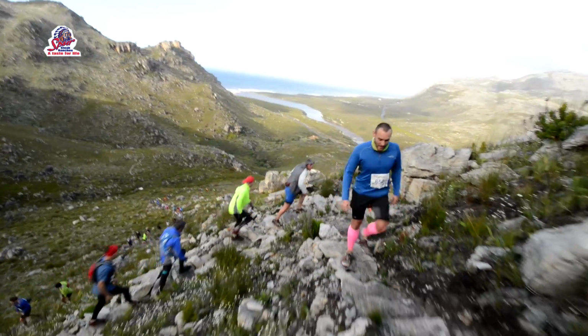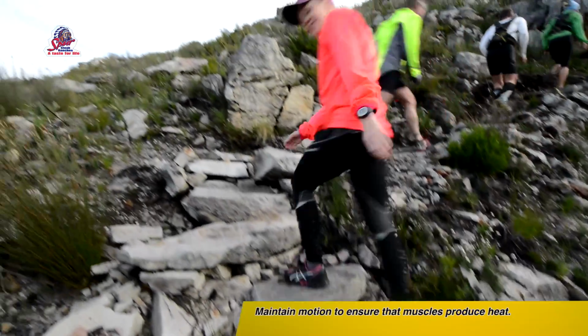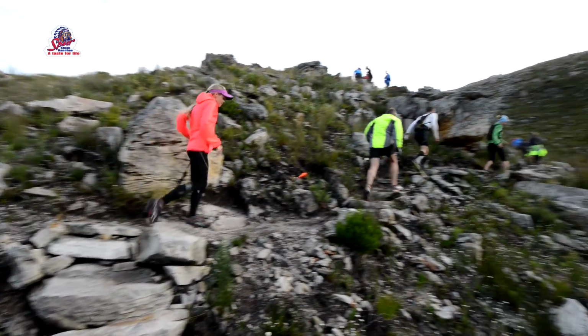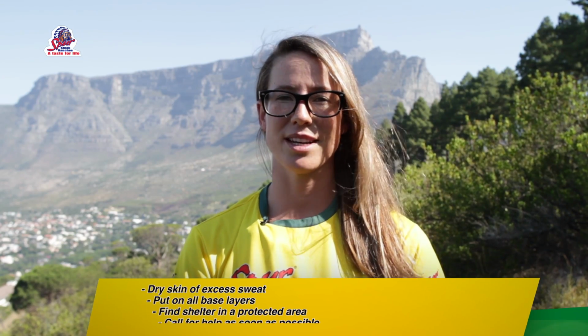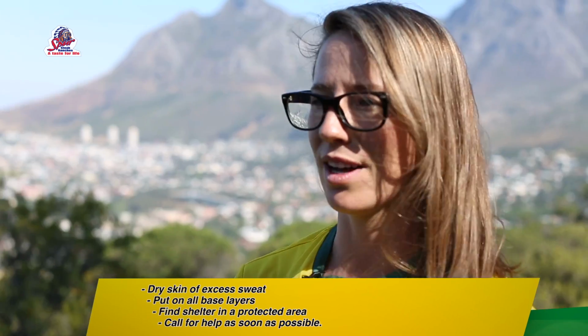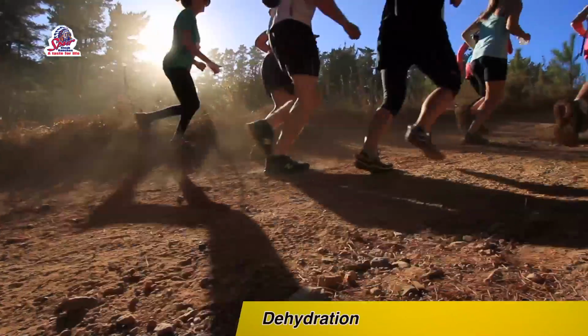Mild hypothermia can be managed by maintaining motion. This ensures that the muscles keep on producing energy and heat. If you are unable to keep moving, you should ensure that you dry the skin of excess sweat, put on all base layers, find shelter in an area that's protected from wind, chill, and rain, and call for help as soon as possible. The next topic that we're going to discuss is dehydration.